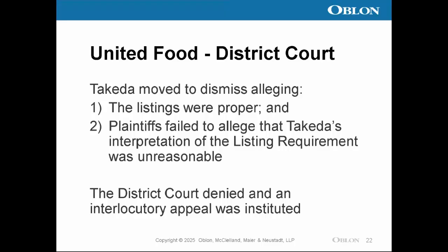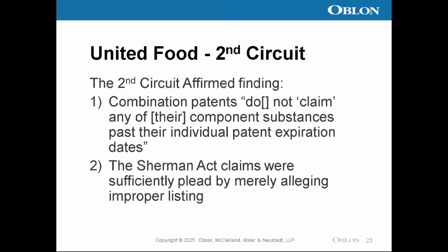And Takeda moved to dismiss with 2 allegations. One, that the listings were in fact proper because the active pharmaceutical ingredient was literally present within the claims of these newly listed patents. And 2, that the plaintiffs had failed to allege that the interpretation of the listing requirement was unreasonable, and this was a fatal pleading. The district court denied on both counts, and an interlocutory appeal was instituted to the Second Circuit. And here the Second Circuit affirmed this denial.